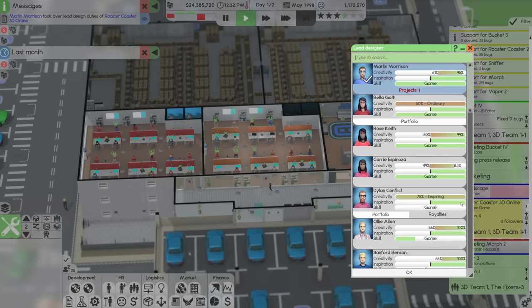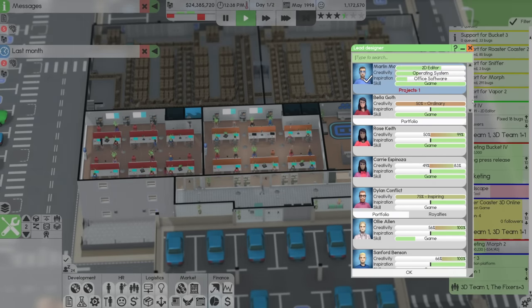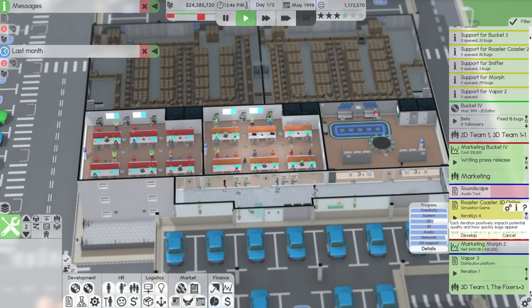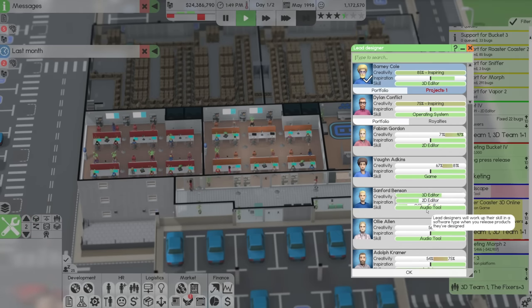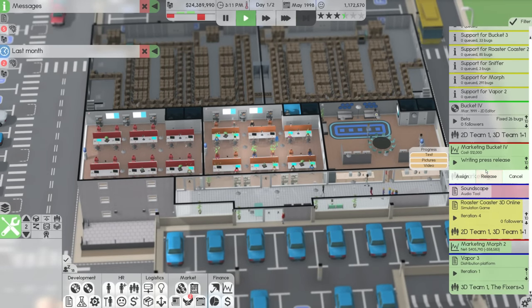Can I make sure that we have a good lead on this? Actually, Marlon Morrison is pretty good. He's a pretty good shout for this. So that actually works for me. He's going to be our lead on that. Vapor 3, it doesn't really matter who leads that up, I don't think. We'll go ahead and just let it continue doing its thing.